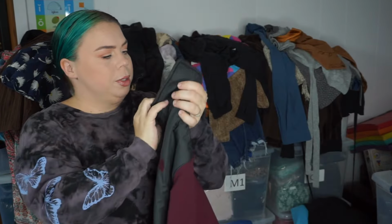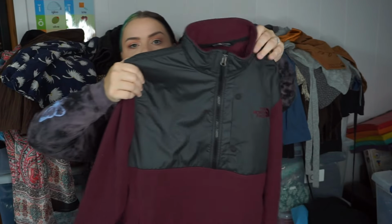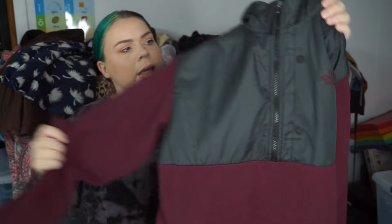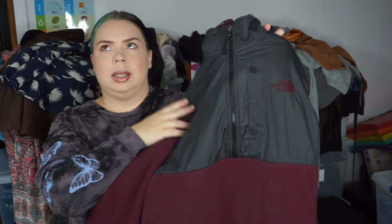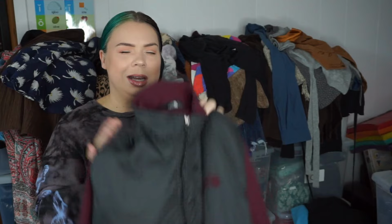Okay, next we're moving into a North Face jacket. It looks like a women's large, regular, men's. No, this is a men's, so it's a large men's. Here's the tag. It's just a fleece jacket in an anorak kind of style, where it's got the half zip. Is that how you say that word, anorak? I think that's the word. I don't know. Words escape me sometimes.